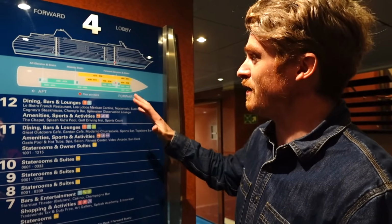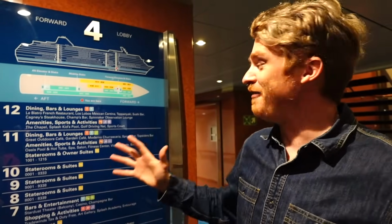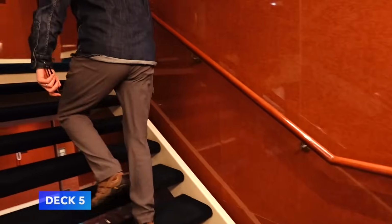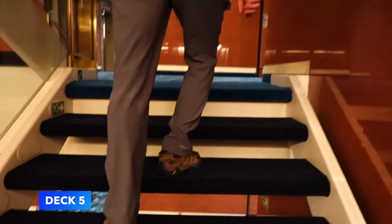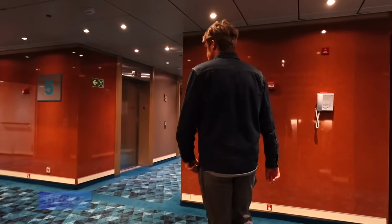So there isn't much more to show you on the 4th floor because it's all accommodations. But what's fascinating is that we have these maps on every single level of the boat. They're literally indispensable. If we didn't have these, I'm sure we'd be getting a lot more lost. Okay, so we are leaving the 4th floor behind, taking the stairs up to the 5th, gonna work off all the food we have been consuming.